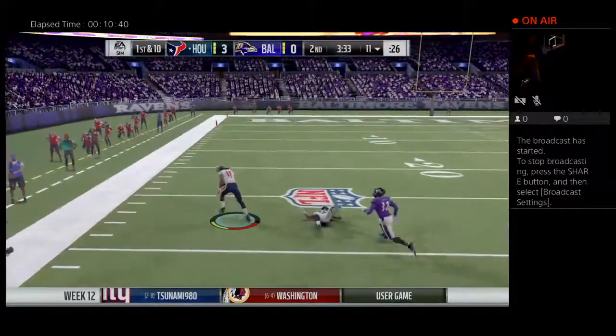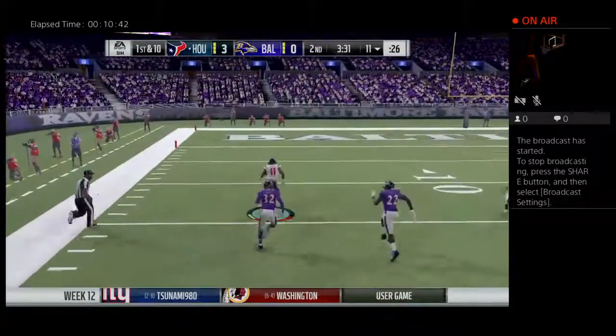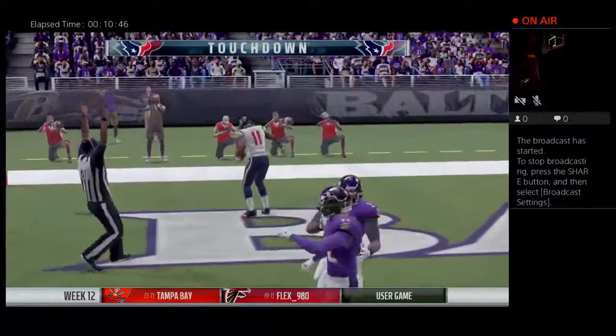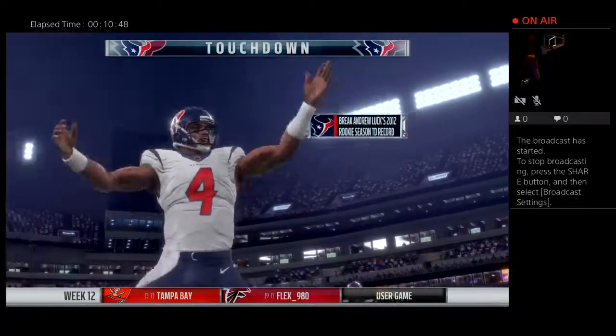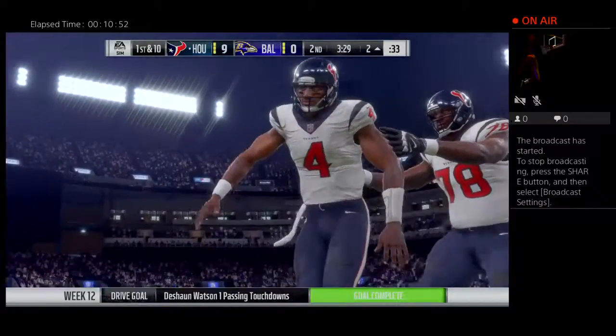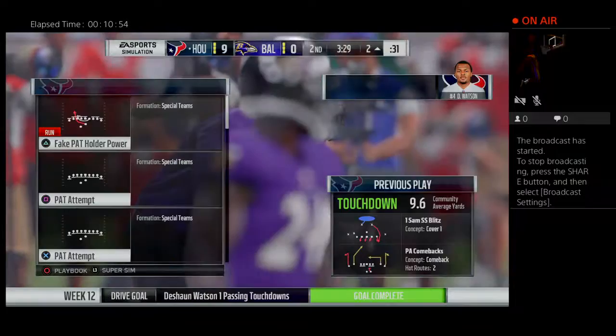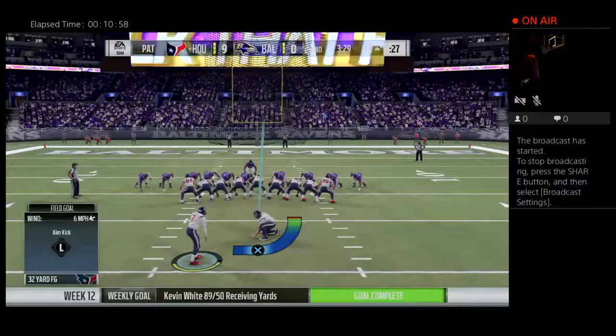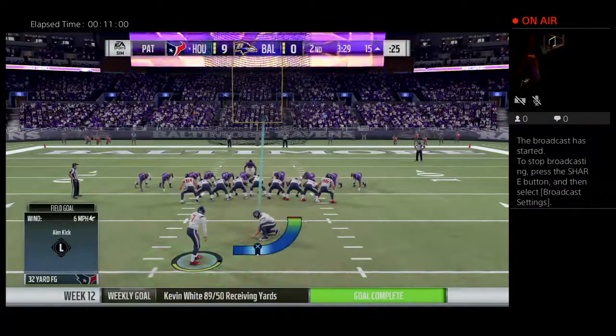And that's caught inside the 35. Touchdown, Houston. Kevin White, 89 yards. And the Texans are able to show off their quick strike ability. Charles, there aren't really any slow receivers, but there's fast and then really fast. He's really fast, and he showed off the afterburners there.